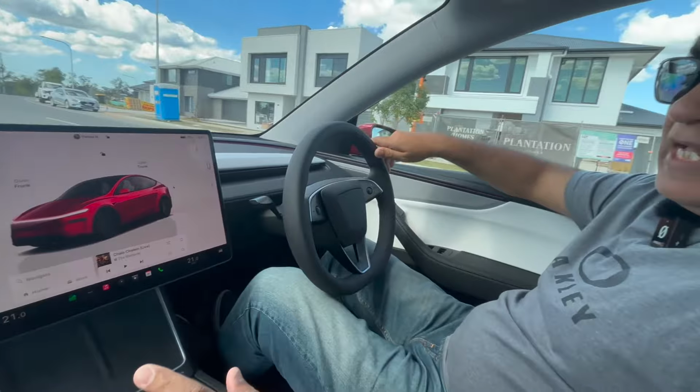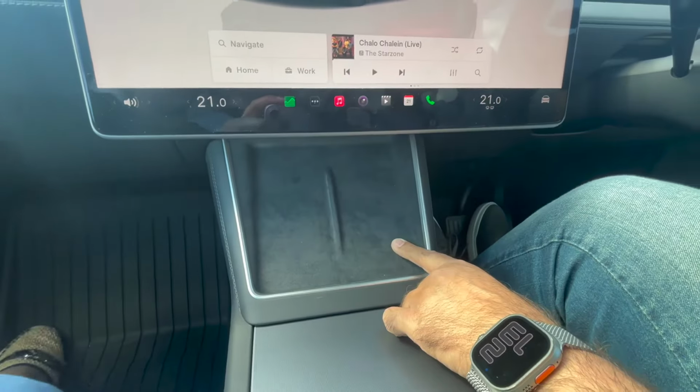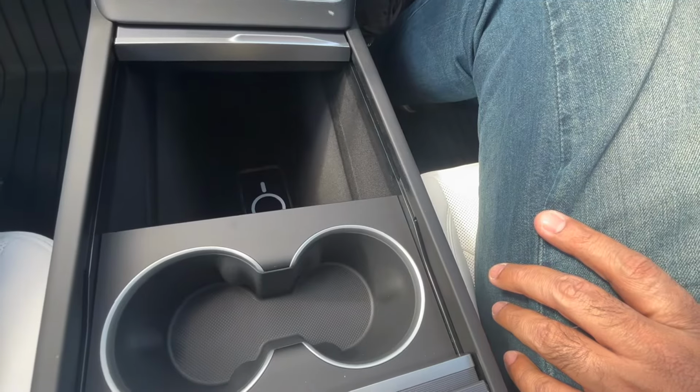As we move here below the screen, we've got the two mobile chargers. Mobile phones can be charged wirelessly, so two wireless mobile chargers. And then we've got the cup holders, which are under these tray closures or these tray doors.